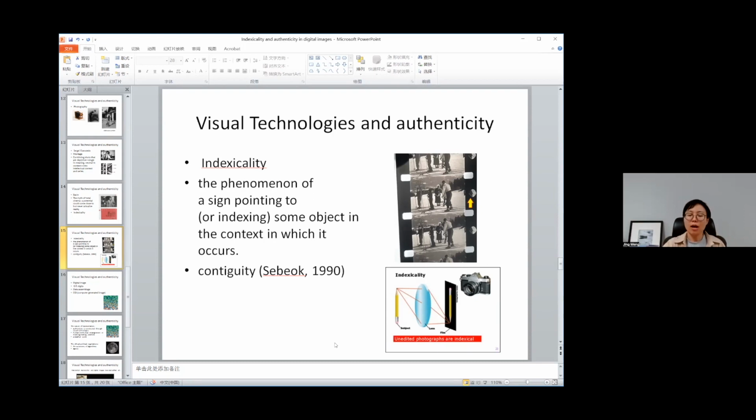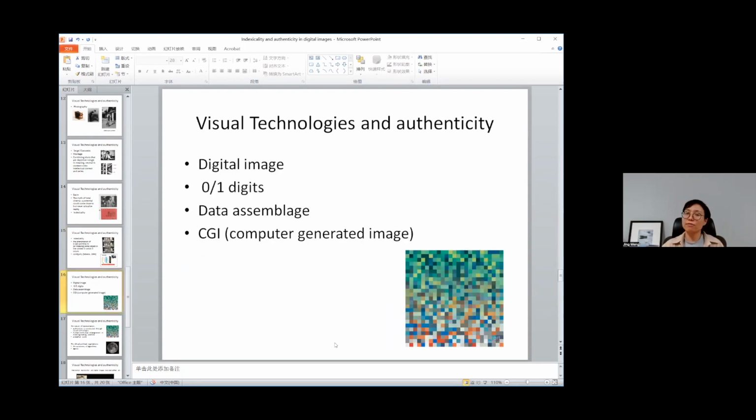But now digital technologies have changed this mechanism. The digits do not represent the physical touch of light. They are just a kind of simulated signals. So it's very different. They can be manipulated very easily, and they're just data assemblages. So here comes the question of how we understand photos nowadays.